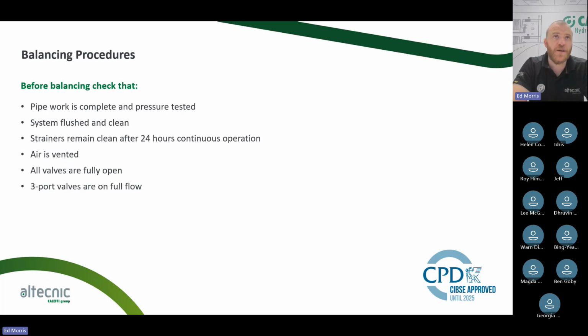So, balancing procedures. This is where we start looking at the labour-intensive side of systems. Before balancing, check that the pipework is complete and pressure tested, and the system is flushed and clean.